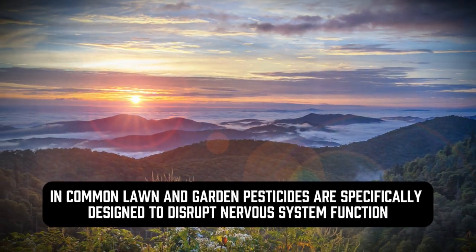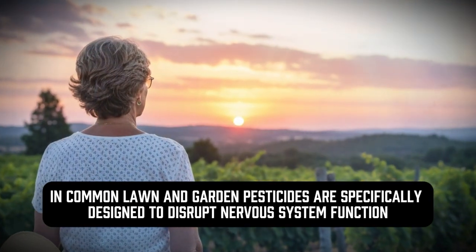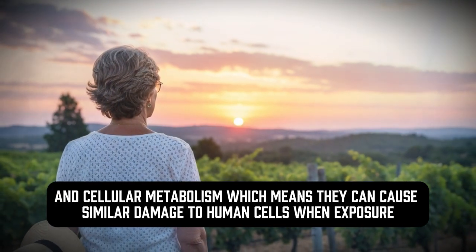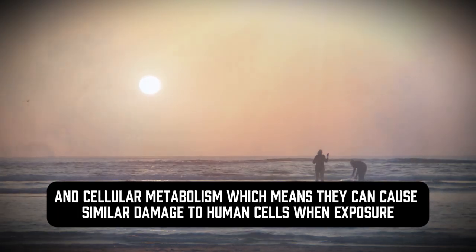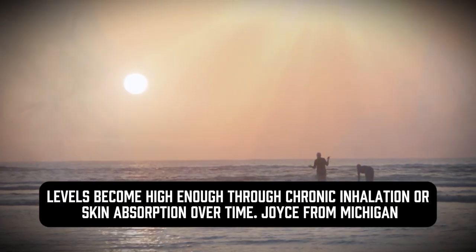The chemicals in common lawn and garden pesticides are specifically designed to disrupt nervous system function and cellular metabolism, which means they can cause similar damage to human cells when exposure levels become high enough through chronic inhalation or skin absorption over time.